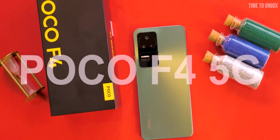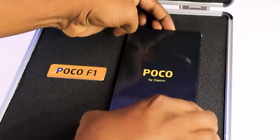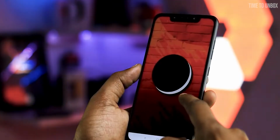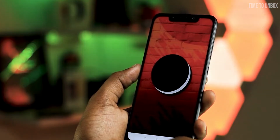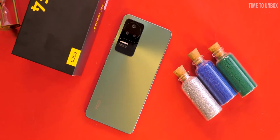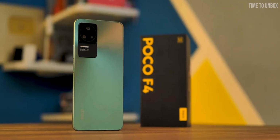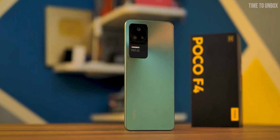In 2018, Poco changed the game of budget segment smartphones. The reason we all know: under 20,000, Poco was the first to offer a best performing all-rounder mobile, the Poco F1. After a long wait, Poco is back with its F-series mobile, the Poco F4. Today let's see the unboxing and first impression of the Poco F4. Let's get into the video.